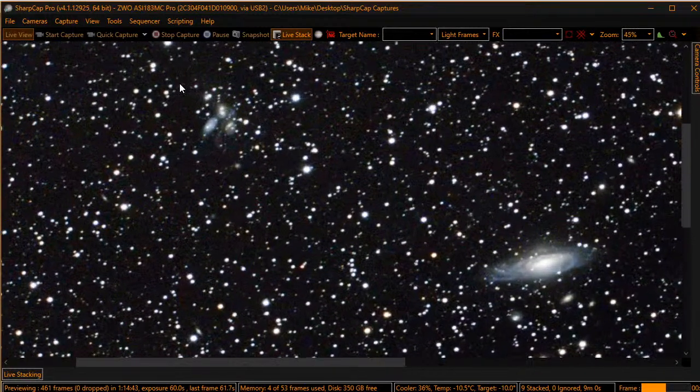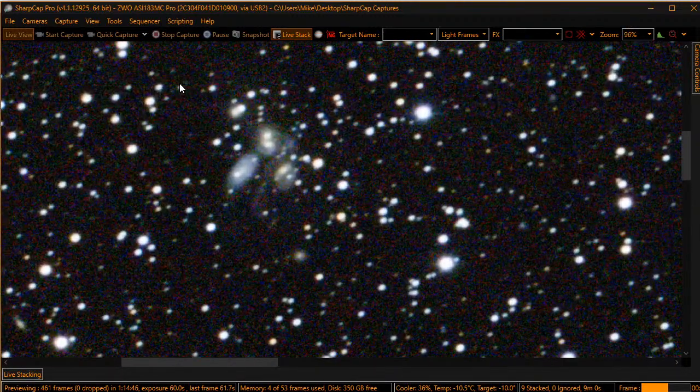Let's go check out the quintet here for a couple of minutes. Cool little group of galaxies.